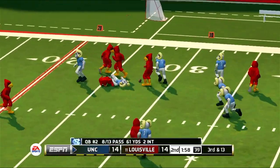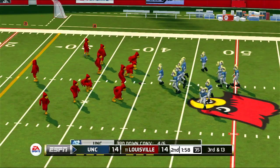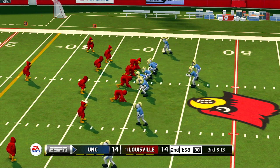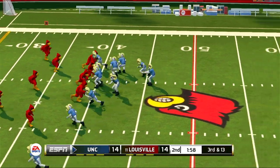Throws incomplete. That is textbook pass defense. As soon as the ball hit the receiver's hands, he was all over it. Third down now, and they need to get it to the 26. Here we go. Green 88. Green 88. Put hot. Put hot.